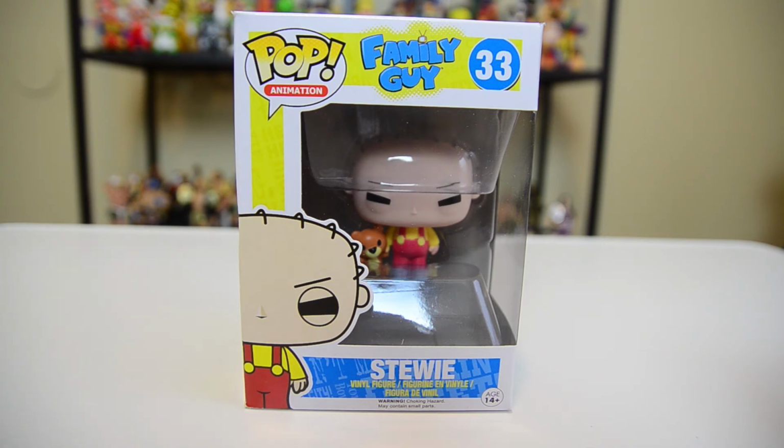We're starting off with Stewie here. This is the old school Stewie, back before he was really funny and making jokes and being kind of silly. This is back when he was, you know, really serious. So they got him looking as evil as ever, and he's holding Rupert there, and there's not a lot of Pops in this line at all.